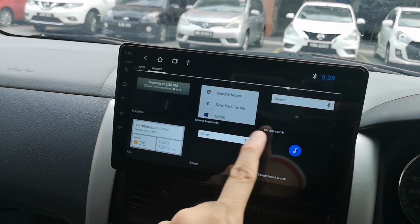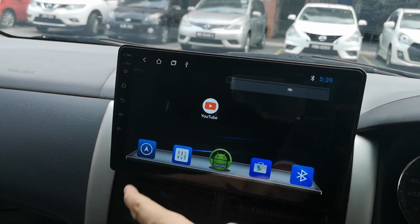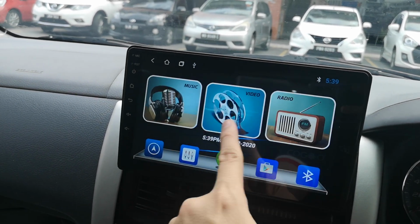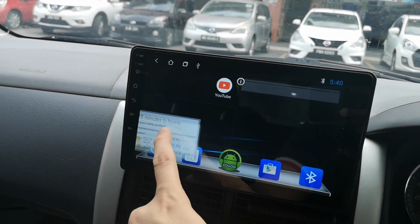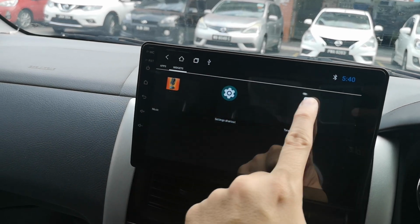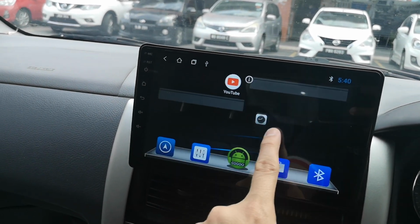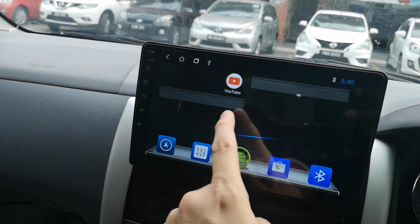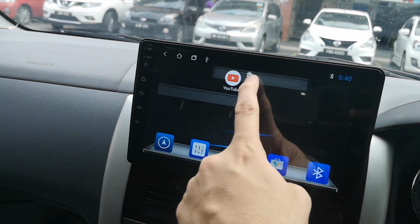Gadget. Okay, the time. Okay, put it here. So you have to connect to Wi-Fi. So if you want to delete it, long press, delete.